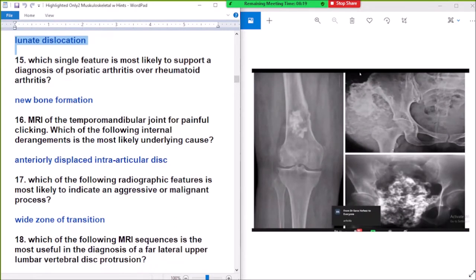Question 15. Which single feature is more likely to support diagnosis of psoriatic arthritis or rheumatoid arthritis? New bone formation. The feature more likely to support psoriatic arthritis rather than rheumatoid arthritis is new bone formation.